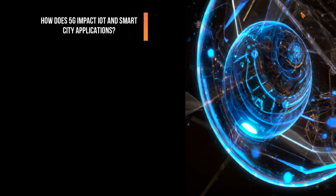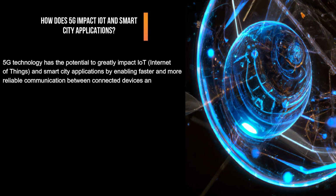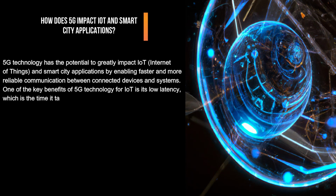How does 5G impact IoT and smart city applications? 5G technology has the potential to greatly impact IoT, Internet of Things, and smart city applications by enabling faster and more reliable communication between connected devices and systems. One of the key benefits of 5G technology for IoT is its low latency, which is the time it takes for a device to communicate with the network.